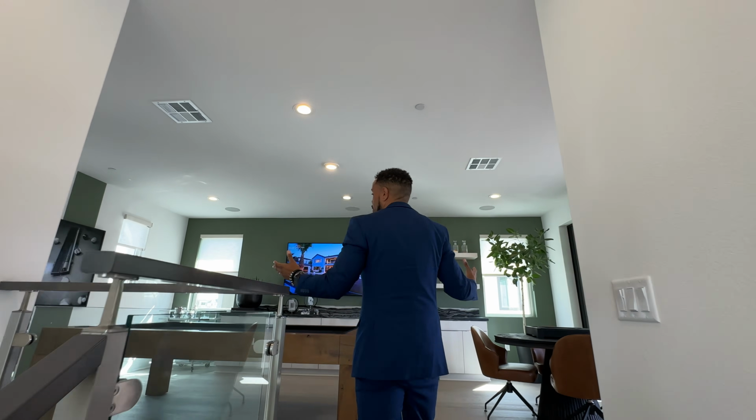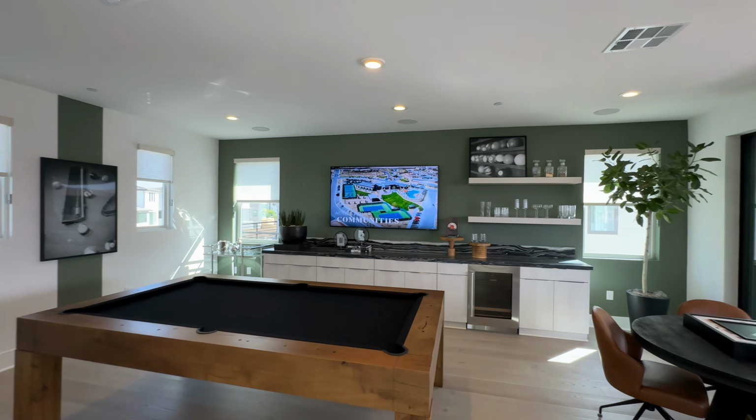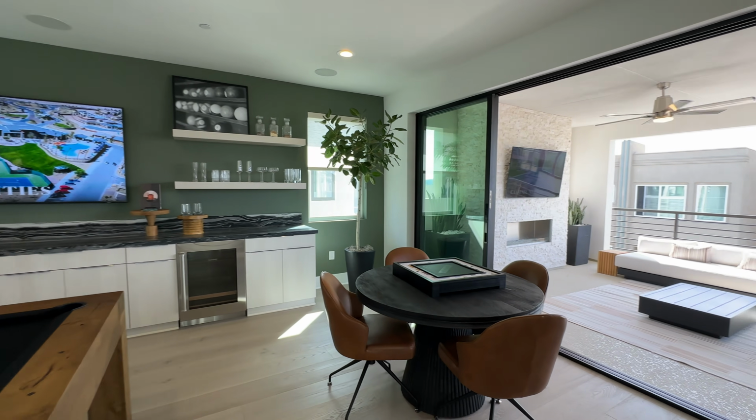Welcome to the third floor. I love it up here. I love the design of this. You know, I've seen them make this space so many different things. They decided to make this more of like a game room.